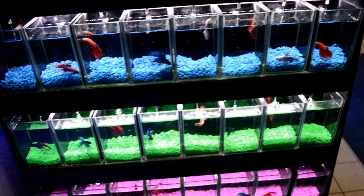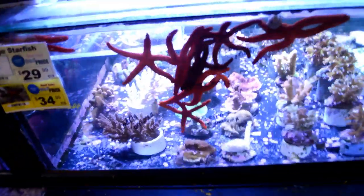Actually being filtered. Yep, they do. There's water flow in there. They actually take care of the bettas in this store, which is very nice.